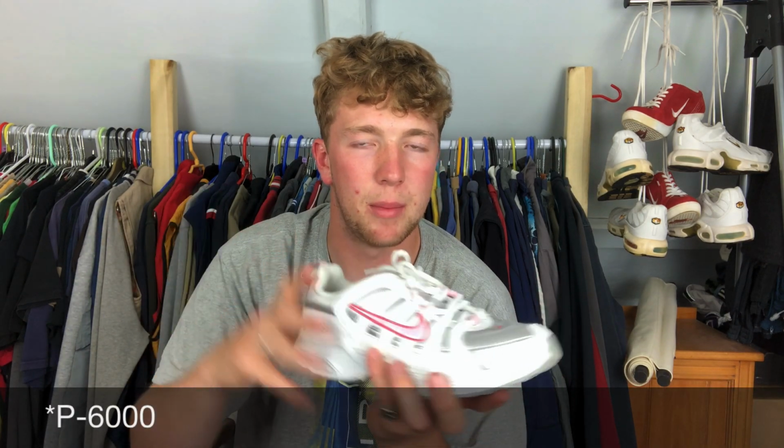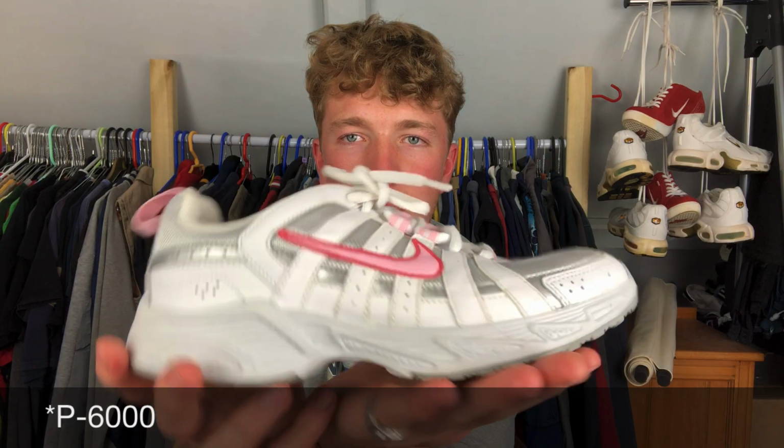I forgot the name of the model that they remind me of, but it's quite a recent one that's out in stores at the moment. It's like P2000 or something like that. But that's what these reminded me of. I'm not too sure if they might actually be them. But it's just a girls pair from 2010, size 5.5.